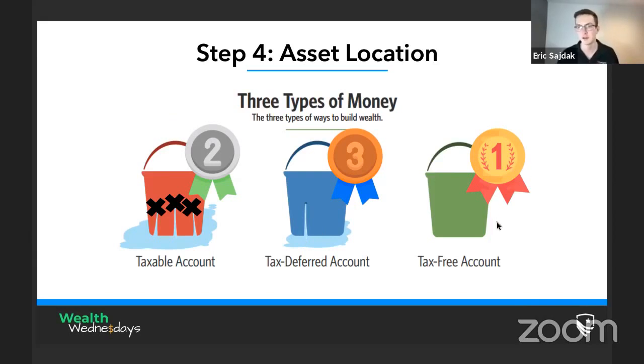Your tax-free bucket is the best bucket. It's the never-taxed-again money. That money could grow to $100 million, theoretically, and you could pull it all out tax-free.